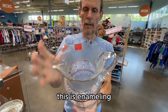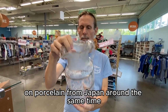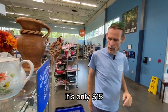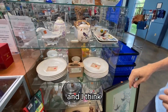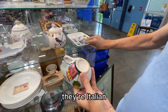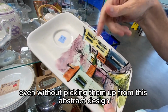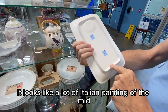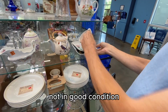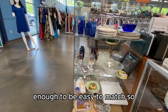This is enameling. It's a lot like Moriage on porcelain from Japan around the same time, but it's glass. So that's an interesting piece for the price. It's only $15. And I think these are kind of neat looking, actually. It's too bad there aren't cups for them. They're Italian. You can kind of tell right away, even without picking them up, from this abstract design. It looks like a lot of Italian painting of the mid-20th century of street scenes, but unfortunately not in good condition, and not a full set. That is not something common enough to be easy to match, so.